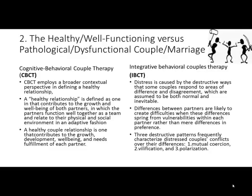So how do they conceptualize healthy versus unhealthy marriages? Cognitive behavioral therapy employs a broader contextual perspective in defining a healthy relationship. Healthy is defined as one that contributes to the growth and well-being of both partners, where partners function together as a team and relate to their physical and social environment in an adaptive fashion. So you're a team, you adapt, you grow, you shift, you work together. Couples often refer to themselves as a good team, a good fit.